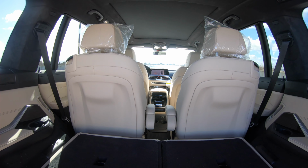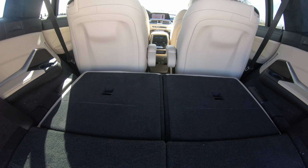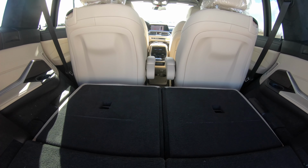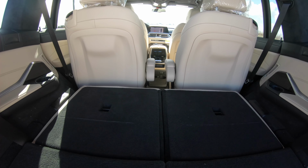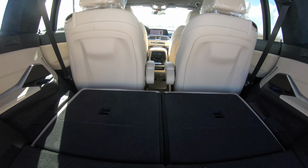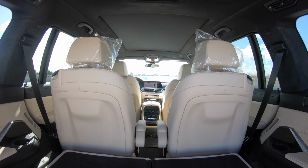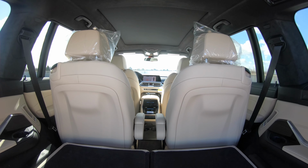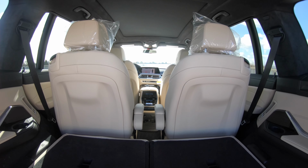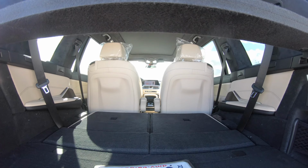So the third row folds down. And those captain's chairs don't really do much, right? So this is the maximum sort of cargo space you have with the X7 with the captain's chairs. Those captain's chairs are an $850 option. If you have the bench seat, obviously you have 7 passengers, but you have a bunch more room. So that's something to think about if you're in the market for an X7. What do you plan to do with the X7? Do you plan to do home improvement projects, carry around lots of stuff? Those captain's row seats do compromise that space greatly.